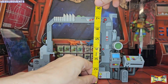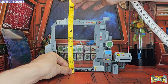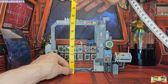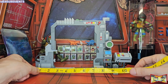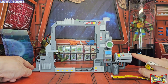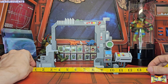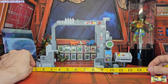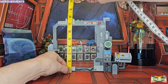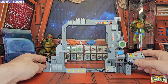So this portable portal generator, which, I don't understand how it's so portable. This thing is huge. It's like, we'll say under 8 inches tall if you count these things here. And from this nub here at the edge all the way to this control panel on the side, I want to say a little bit under 12.5 inches wide. So just say under 12.5 inches wide and about 8 inches tall. Okay, there's your measurements.